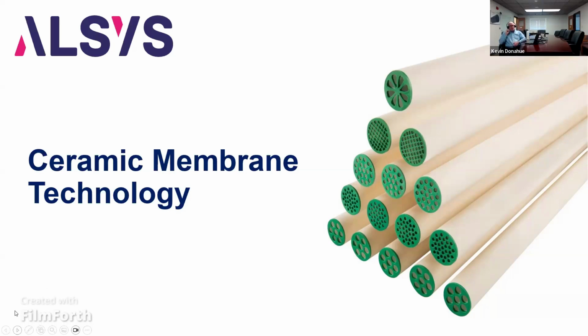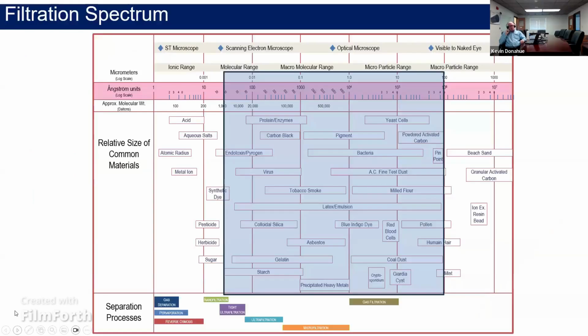My name is Kevin Donahue, and I'll tell you a little bit about ceramic membrane technology and then how they're used at a plant that's operating in Australia at a lithium mine.